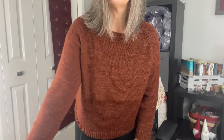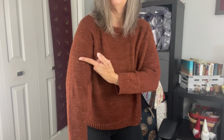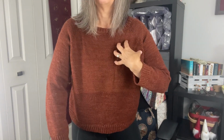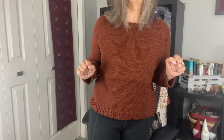This one just looks as if it doesn't really have any demarcation at all, but around here it was knit with this, and from here above is like this. So it looks a little color blocked instead of actually being one uniform color. Do I care? No, I don't. So I do like it.